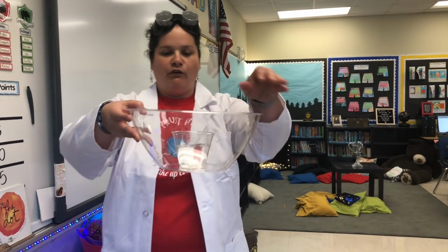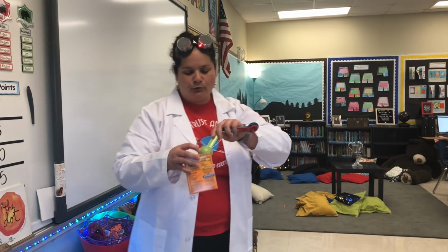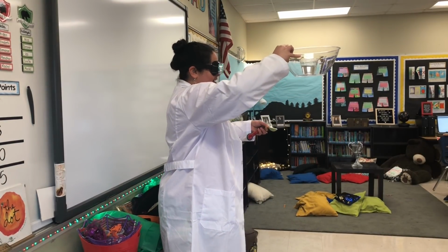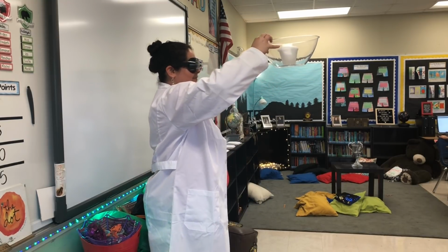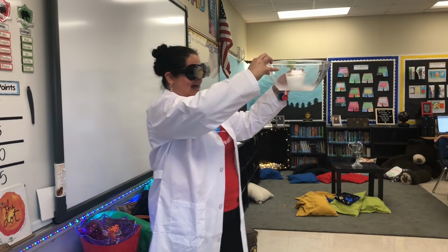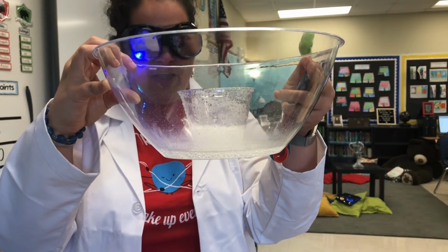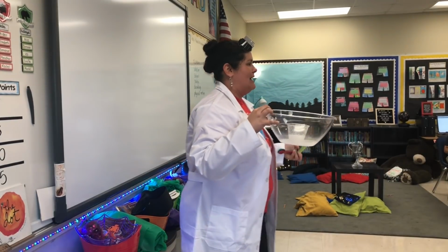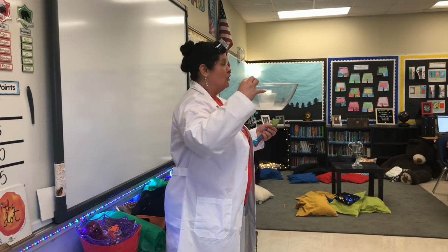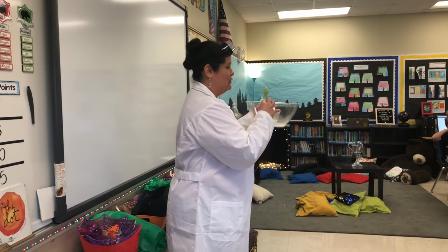We're setting it in our bowl for safety because we know already what's going to happen, and we don't want to get the classroom floor all wet or me all wet. I have my tablespoon in here, and here we go. Goggles on. Ready? Round two. Definitely, if you want to try this at home, do it in a cup within a bowl.